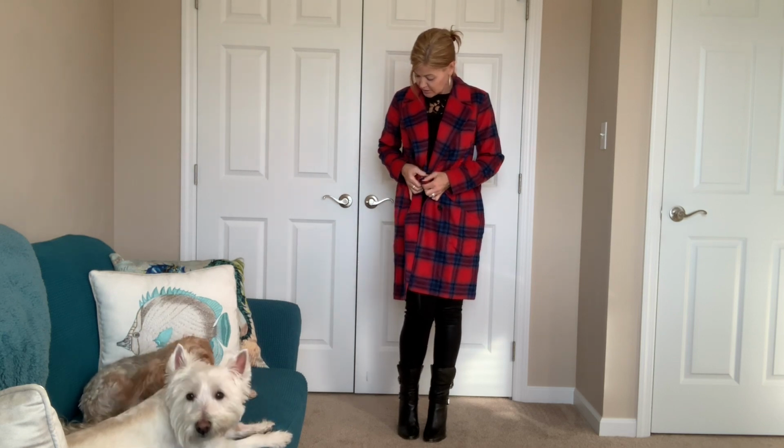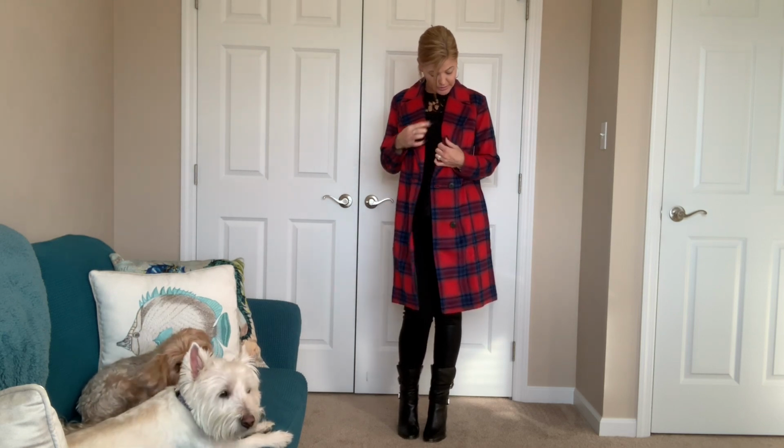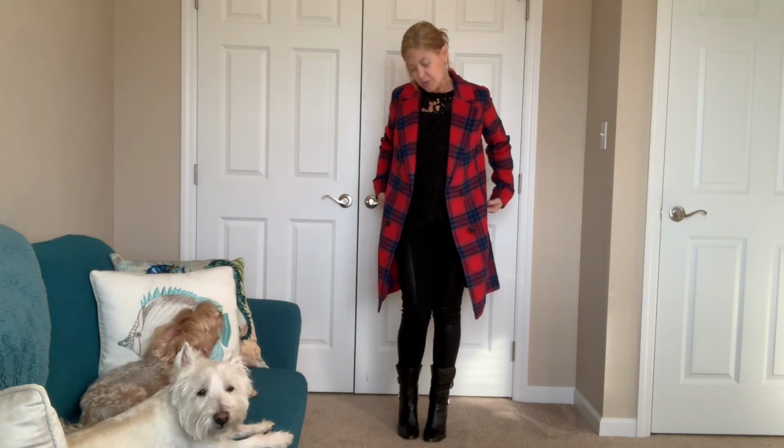Definitely a coat. I love this cobalt blue in it. I think that is so pretty, and I love the purples that are in it. So this is, I think, a very cute coat.